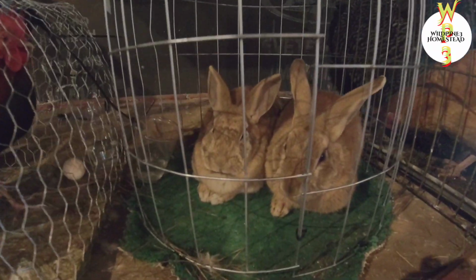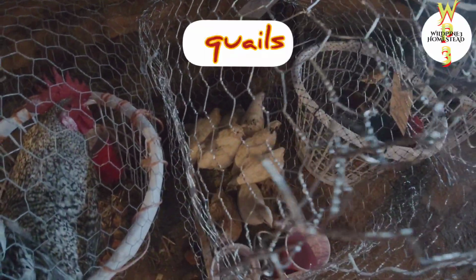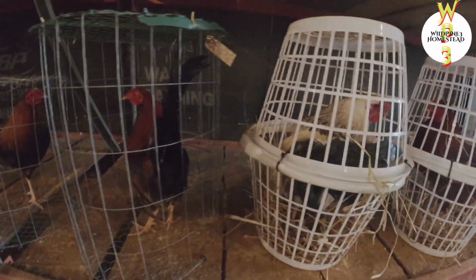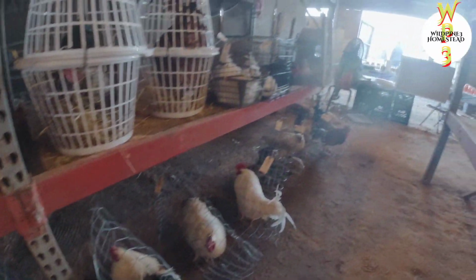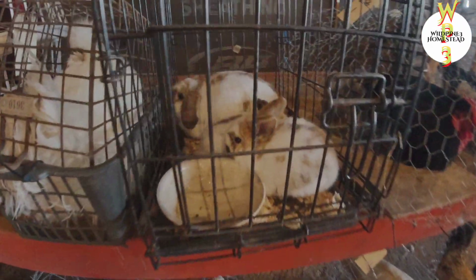Look at the rabbits. Look how cute they are. They're so cute. Quails. Those are the quails. They're silky. Did you see the big one over there? Look at the rabbits.